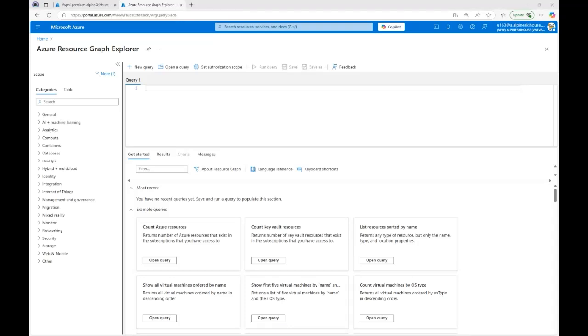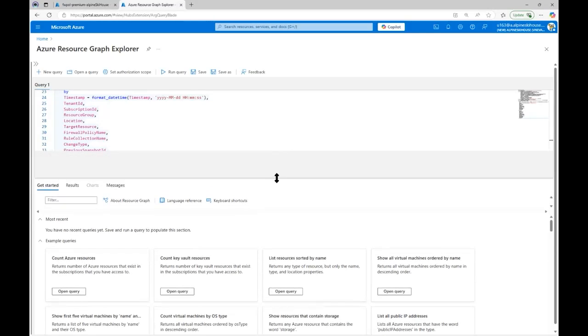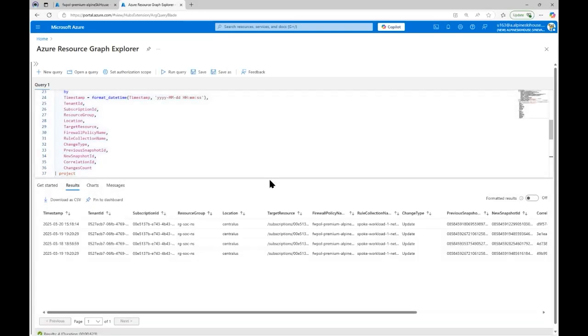And I will use one specific query. This query that I'm going to use here is available in our recent blog post in the tech community. The blog post describes how the feature works and gives you this query sample to use. It's also available in our GitHub. So if you want to use the same query, you can go to these two places and copy the query from there. So let me run this query here.